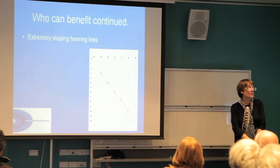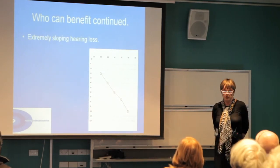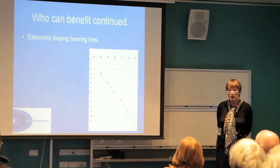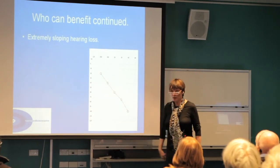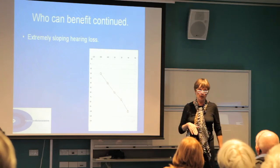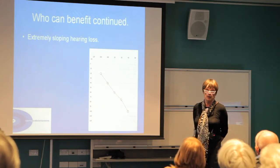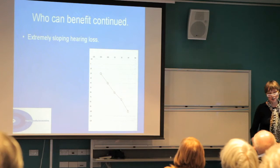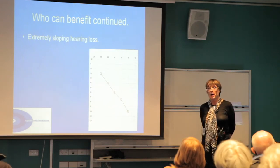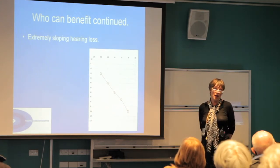Someone with an extreme sloping hearing loss. These hearing losses are always difficult to fit with a hearing aid because this person with this audiogram has near normal hearing here in the lower frequencies and particularly poor hearing here in the higher frequencies. Without explaining the whole audiogram, you can see obviously that it's on a steep slope, and these sort of losses are difficult to fit with hearing aids. Some studies have been done recently comparing this sort of a loss in groups, one with hearing aids and one with implants, and the group with the implants did have an average better score.